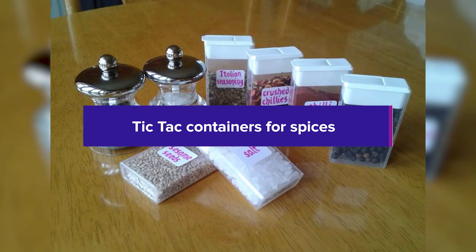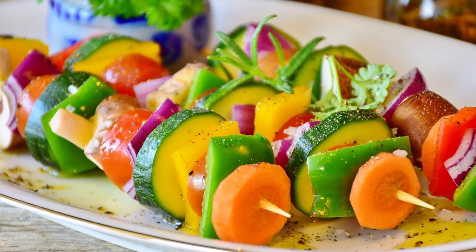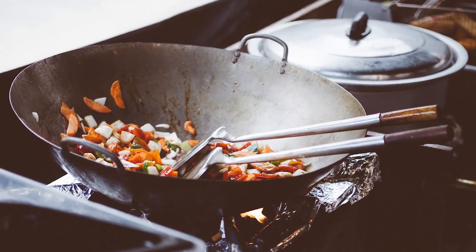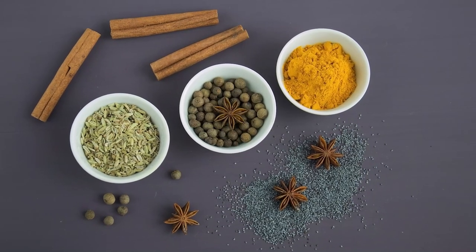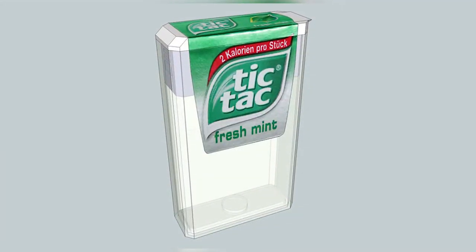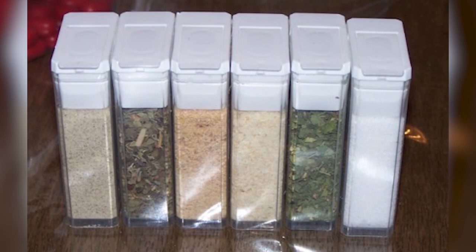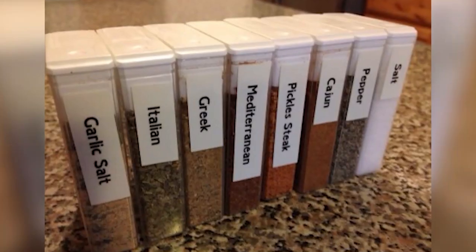Number 3. Tic Tac containers for spices. When preparing meals, you may not have spices because you weren't able to bring any. As a result, the food you make may taste bland. If you want to up your meal game by bringing some spices, make sure you have empty Tic Tac containers. If you find one or more, you can bring the most common condiments for your dish. Be sure to pack it in a sealed pouch to prevent spilling.